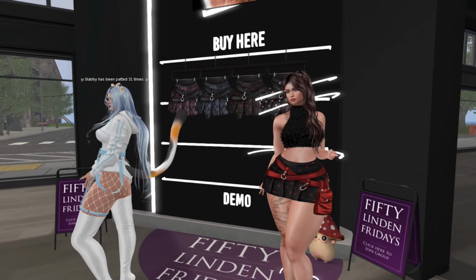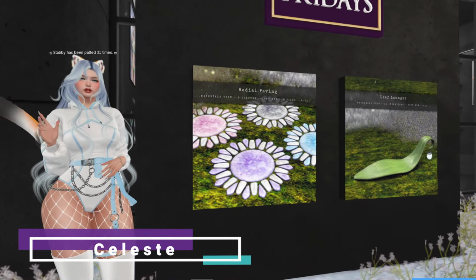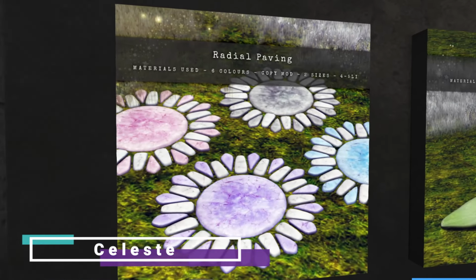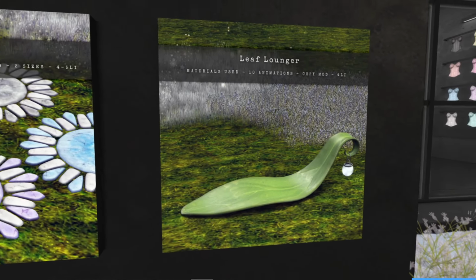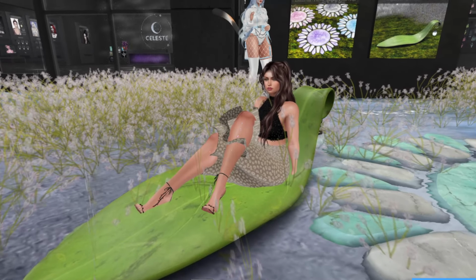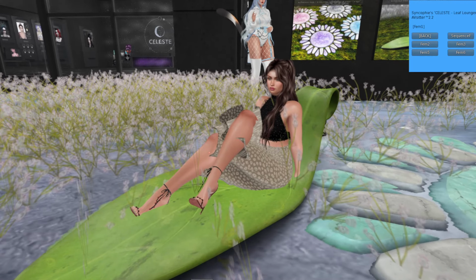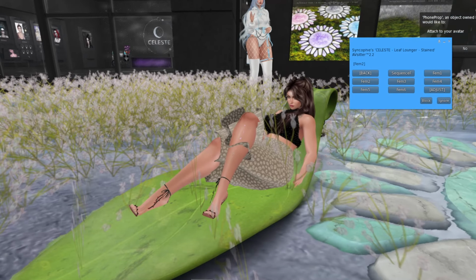Okay, moving on, though. I'm getting a demo for this. At Celeste, we have this radial paving stone and this leaf lounger for 50 linden Fridays. Naria is posing on the lounger. Does it come in a lot of poses? It comes with 6 poses for girls and probably 6 for males.